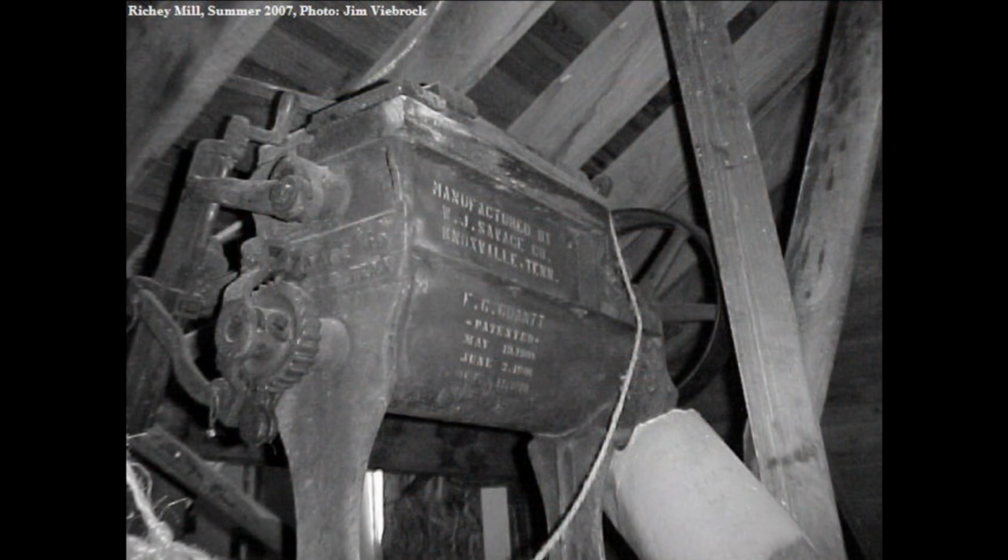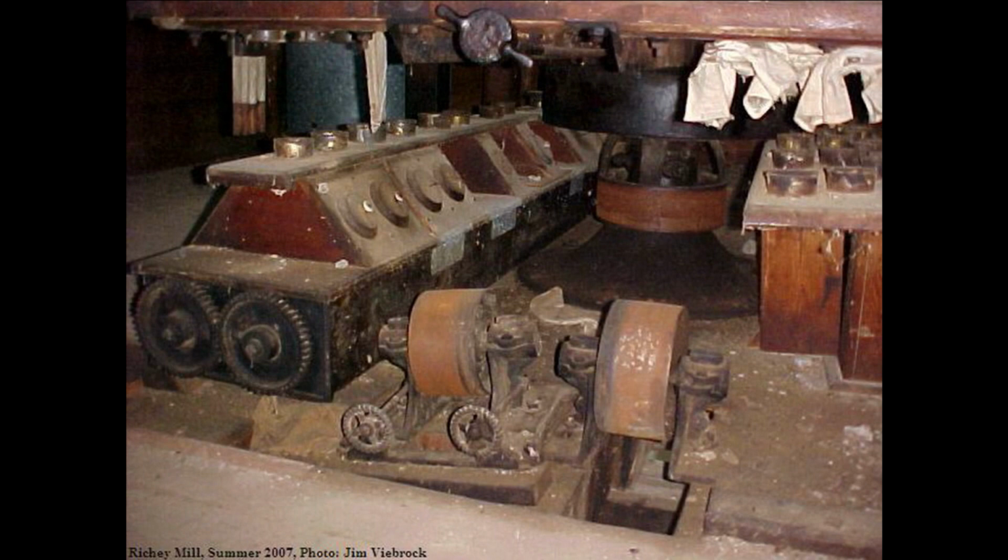And they would run them through some sifters and some different plates to separate the materials out that way. Now, this mill originally ran off of a turbine. Let's go take a look at it.